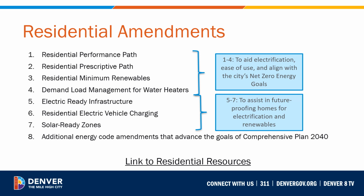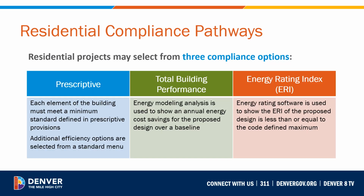There's an amendment that requires on-site renewable energy to be installed, but is also written with many exceptions for additional efficiency points and all-electric homes. Water heaters have demand load management requirements to provide grid flexibility as we electrify our homes. We also have requirements for future-proofing the installation of electric vehicles, electric appliances, and solar panels.